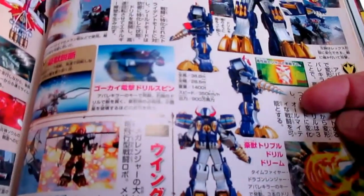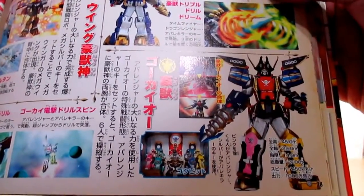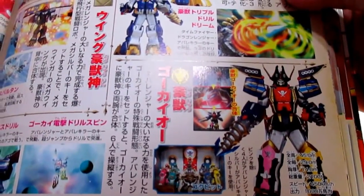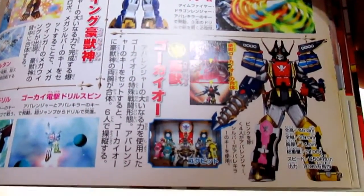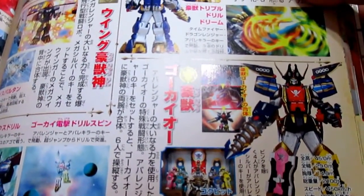And then here's some stats on Goju Jin. And then on the bottom here, here's another part of the Abaranger Grand Power. And here is Goju Gokaioh. Pretty much a combo for Gokaioh and Goju Jin.